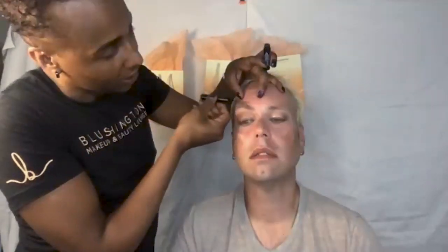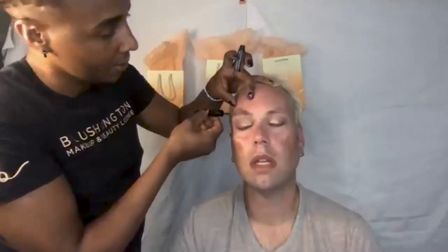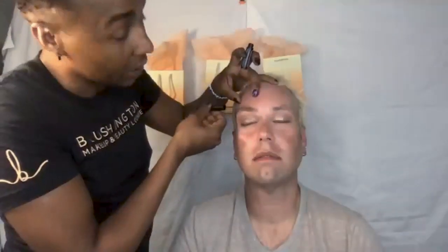So I'm just gonna really make it nice and fluffy, his eyebrows. And also the great thing with this, if you have grays, sometimes it happens you don't have time to go to the hairdresser. You can use it on your roots and it covers your grays and it doesn't make your hair sticky and it only will come off when you wash it. Lovely quick fix.